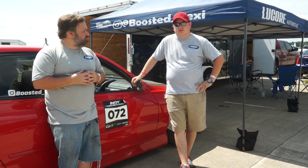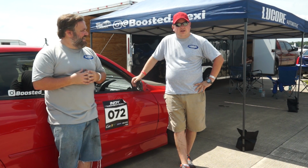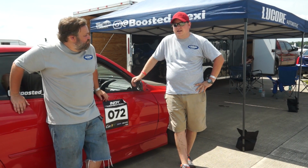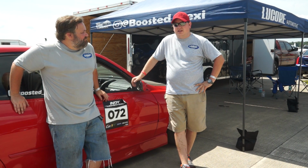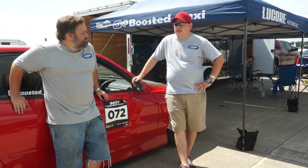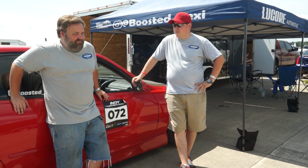We'll take it home, do a little post-race inspection, see if everything came out okay, but we believe it did. And we will definitely be doing this event again, maybe changing a few things, have some crazy ideas floating around to get a few more miles per hour out of it, and we'll see what happens.